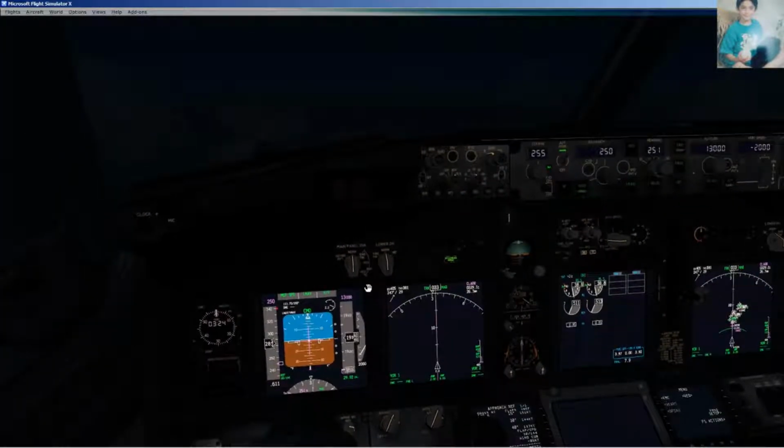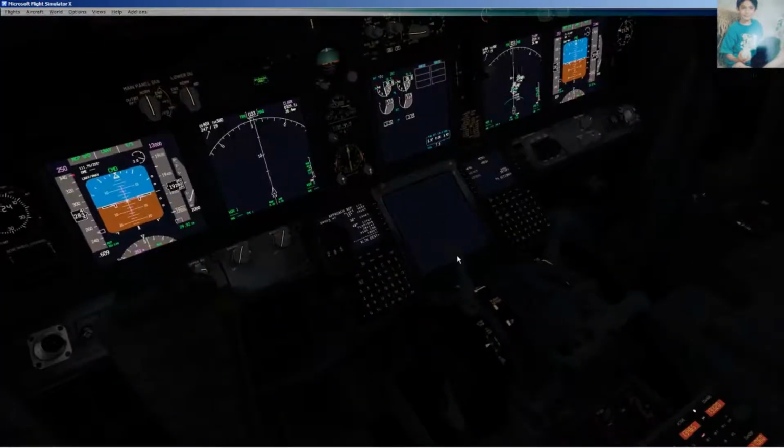66 Echo Delta Santa Luis Tower, runway 29R, cleared for takeoff, left pattern traffic approved, report midfield downwind.